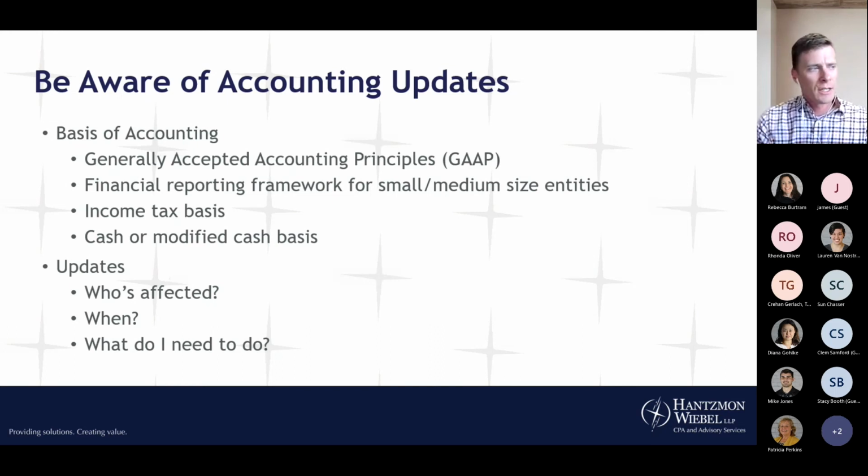So if you're on an income tax basis or cash basis, you still need to make sure that you're aware of any updates that are happening, but it's going to be happening a lot more frequently if you're under the GAAP basis of accounting. And so when you do hear about an accounting update, you should first understand who it's affecting.